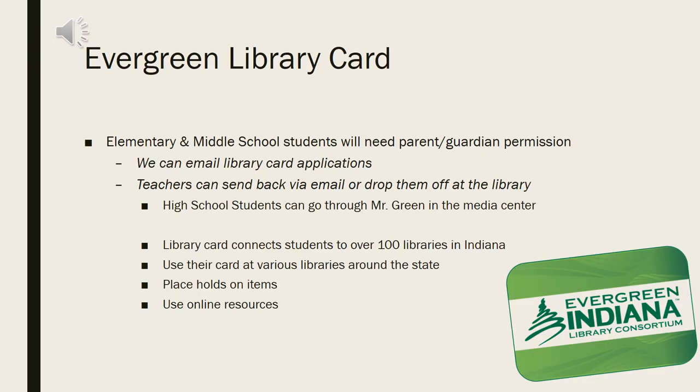Now, the Evergreen Library Card connects everybody to over 100 libraries in the state of Indiana. Our closest ones are Madison, Seymour, and Greensburg, and obviously Jennings County Public Library is part of that. What that means is you can go to those libraries or any of the other libraries in the Evergreen system and check out materials there. And the good thing about that is let's say you check out an item in Seymour and it's due back, and you're here in North Vernon, right next to the library, just return it here and we'll get it back to them.